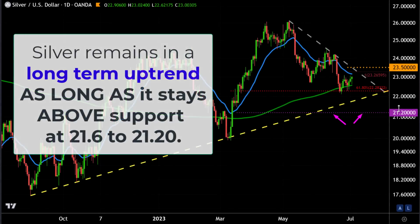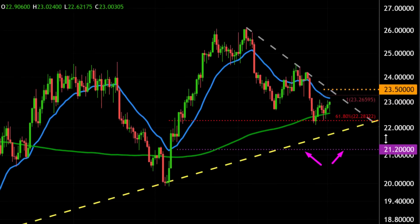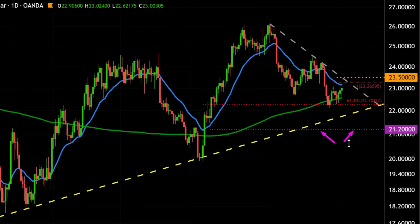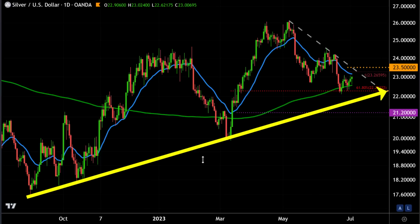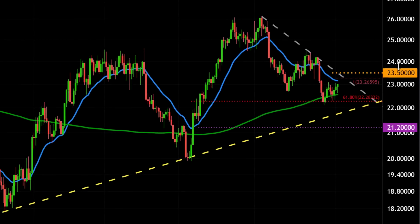Now, could I be wrong about that? Yes, I could. If silver falls below this 21.2 support level, I would have to change my mind, because a move below 21.2, which I don't expect and think is a lower probability, would mean we're likely not in an uptrend, as I would be breaking this trend line support. Especially if it takes out 21.2 and the March lows, that would mean we're reversing the trend and moving potentially into a downtrend or a bearish reversal. Let me say again, that is not something I expect. That bearish scenario to me is a lower probability. My higher probability still remains that we're in a long-term uptrend, provided silver remains above this yellow trend line support and importantly stays above 21.2. So my view still remains long-term bullish for silver.